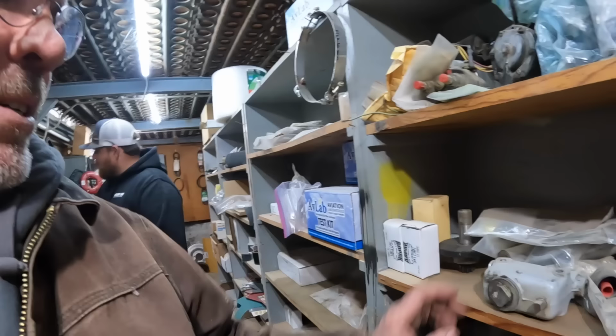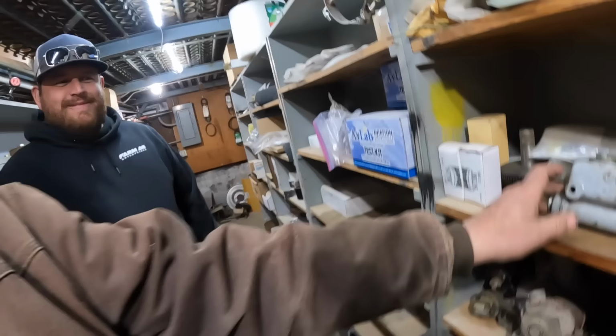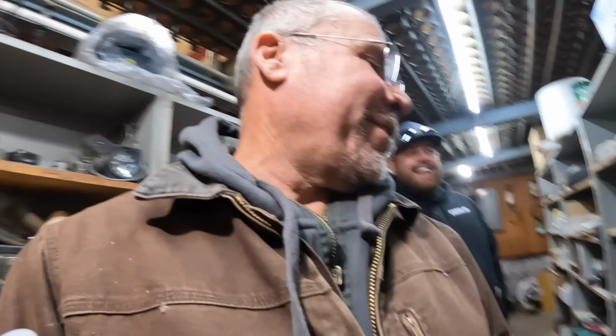So what is this master cylinder fit? It's off of a Thrush, Aero Thrush. That's a crop duster. Yep. So my forklift has that same master cylinder. It does. Really? It does. It's a 1955 Clark forklift. I wouldn't doubt it. So yeah, that's how ancient some of this crop dusting stuff is.